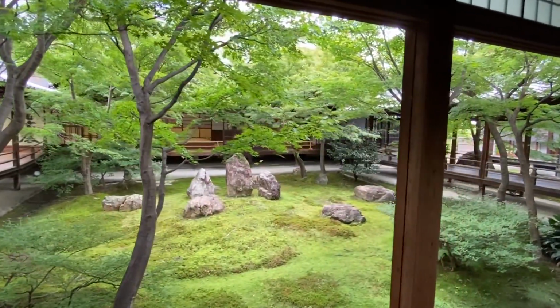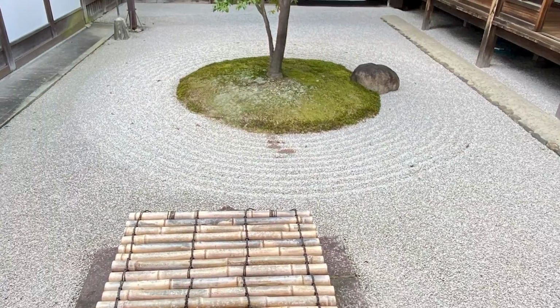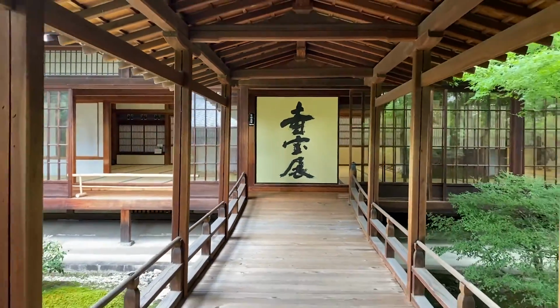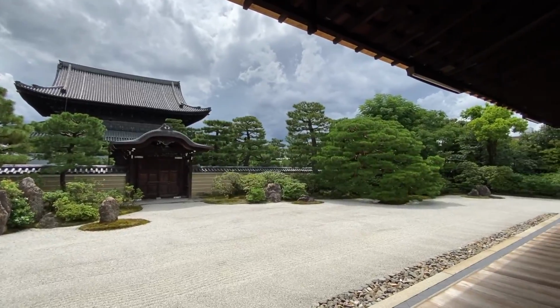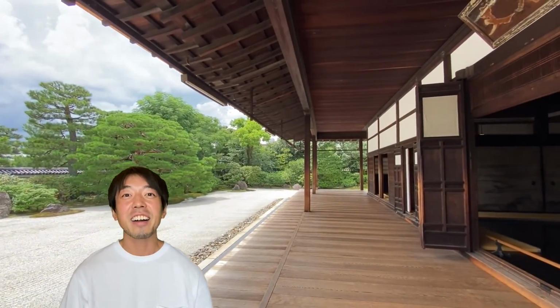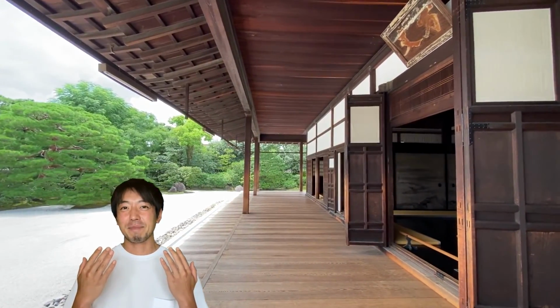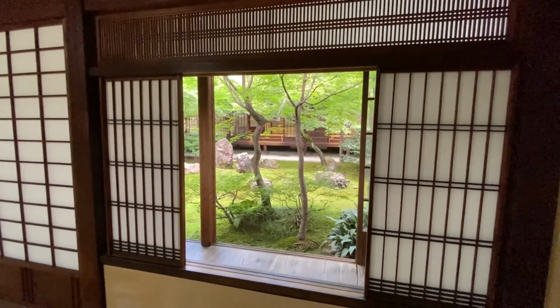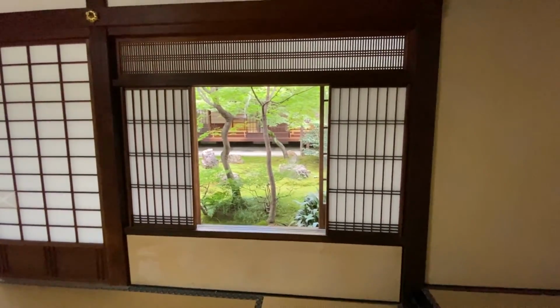At Kenninji Temple, you can enjoy walking around the buildings to enjoy the garden from different angles. Sometimes it's nice to sit on the floor at a distance from the garden. You can feel the harmony between the garden and the buildings.